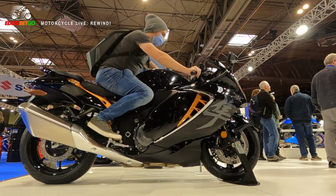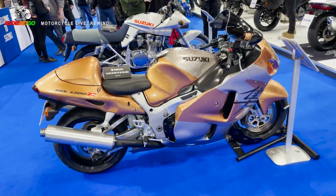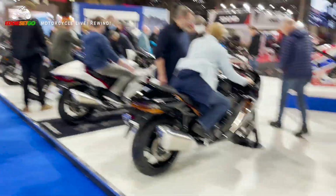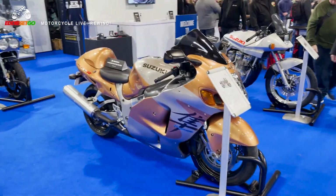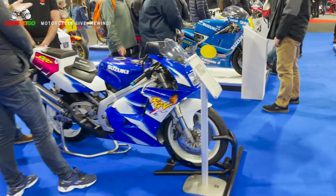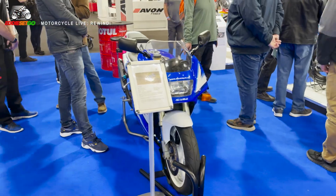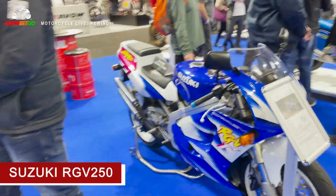And what Suzuki have done is, just behind the brand new Hayabusa, they have the original right here. Look at this. There's a new one, and there's the original. One of the things I love about coming to these shows is not just the new bikes you see, but also the classic bikes. And this bike for me is one of my favorites from when I was a kid.